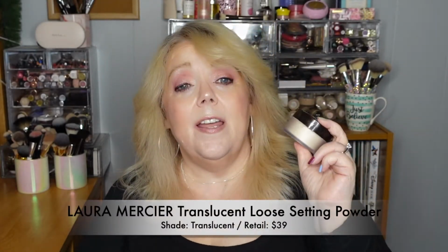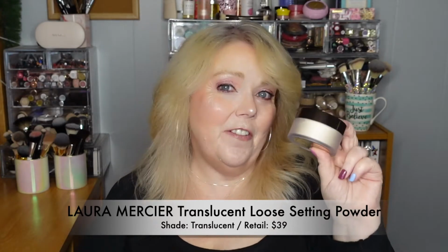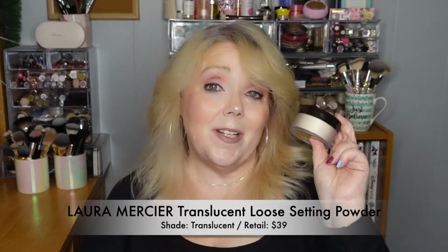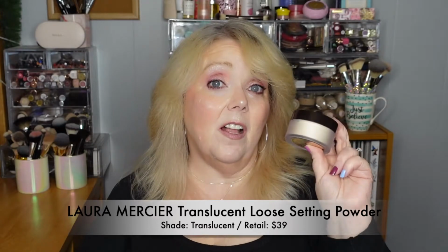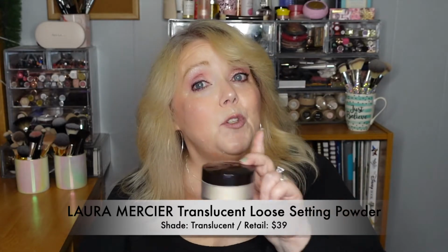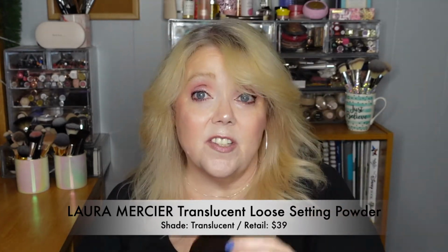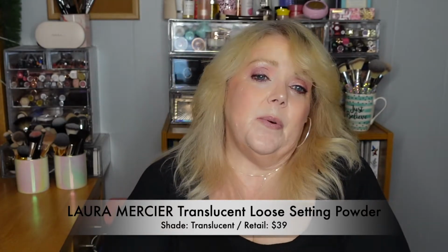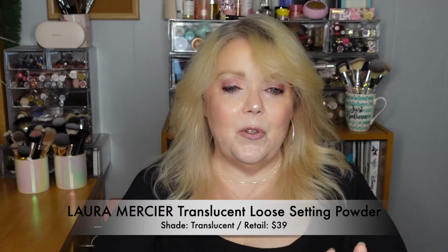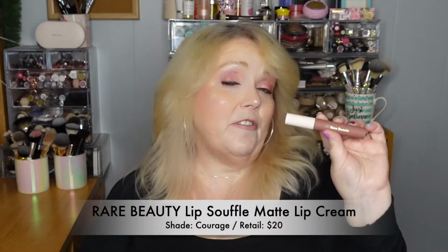For setting powder, Laura Mercier Translucent Loose Setting Powder in the shade Translucent, which is for very fair to medium skin tones. They do also have 2 other shades of Translucent Loose Setting Powder. One is Honey, which is for medium skin tones with olive, warm, or golden undertones, and Translucent Medium Deep, which is for medium deep to the deepest skin tones. That's what I use just to dust all over my face, because I wasn't going to use the one that I've been using a lot, because I was trying to stick with things that I rarely use, if not in most cases have never used.